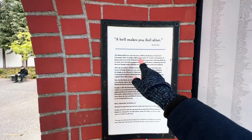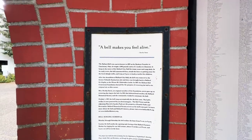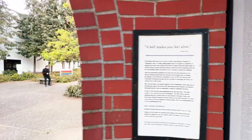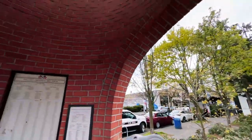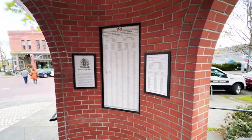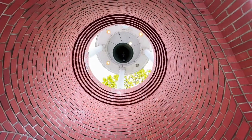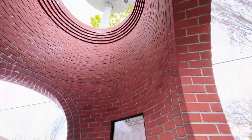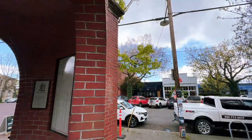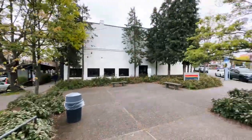And the Ballard Bell was cast in bronze in 1892 at the Buckeye Foundry in Cincinnati, Ohio. Interesting. I wonder if the bell still rings. It was not Janice. Okay. Sorry about that.